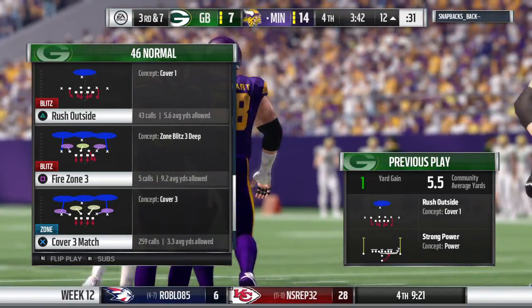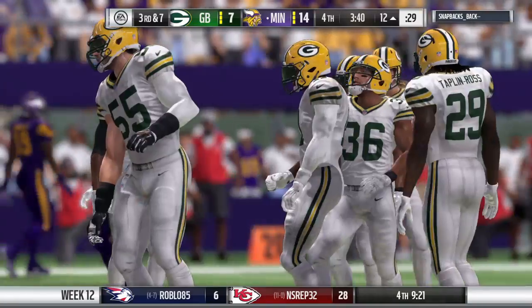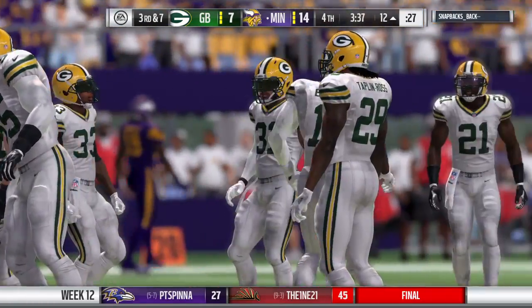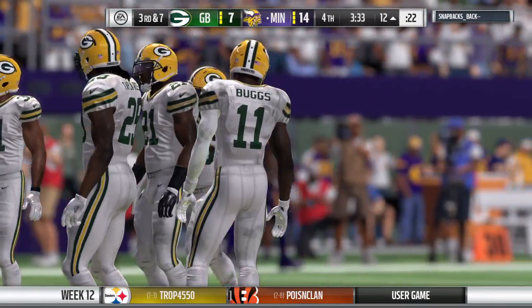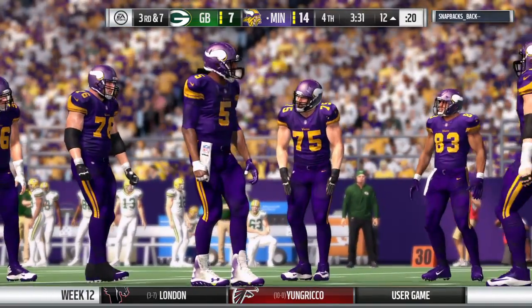Now that was a good job by the defense swarming to the football. And you know it's no cinch that you're going to be able to get the ball into the end zone against them. They're number 2 against the run. So what's an offensive coordinator to do? Check your playlist.